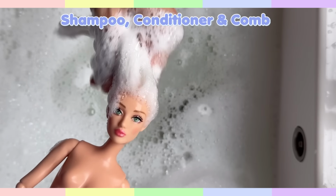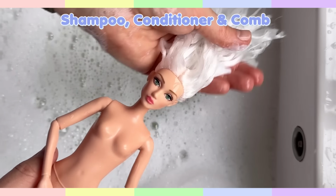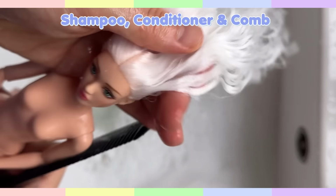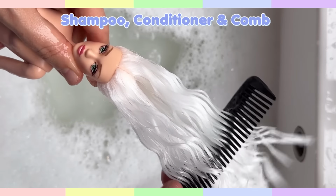Then let's head over to the shampoo, conditioner, and comb section. So I like to give them a nice little wash to get all of the factory product out, condition their hair to make it smoother to work with, and give them a quick comb through.